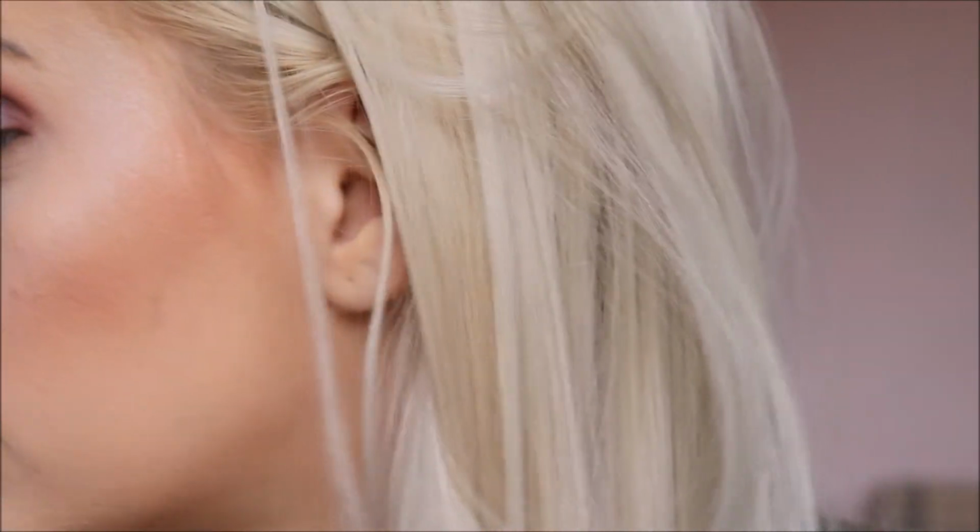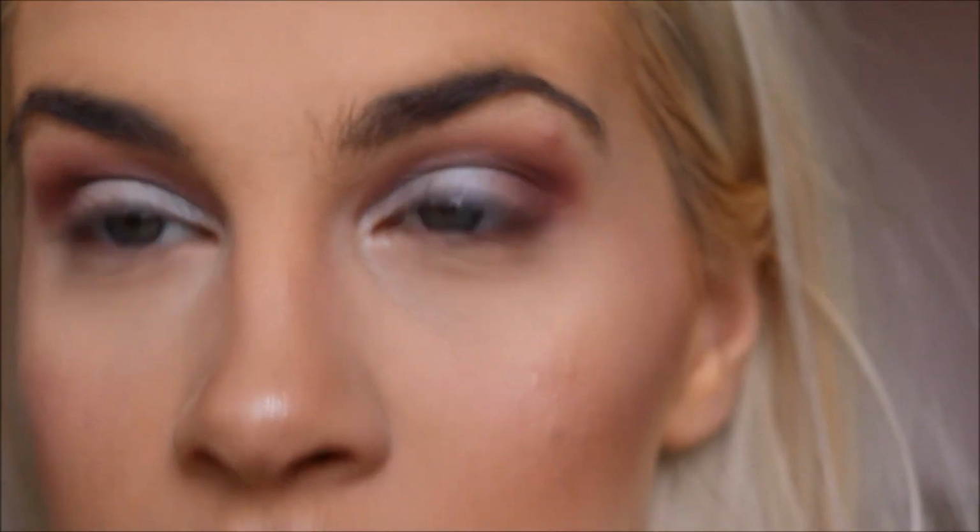Alright guys, so I put it on both eyes. Let me zoom you in here. As you can see, I think the highlighter is definitely vibrant. You can see as I move, and I have no beauty lights on. This is just the sun from my window. So you can see my eyes. It definitely has a blue cast for sure. Yeah, guys, it definitely has a really blue cast.